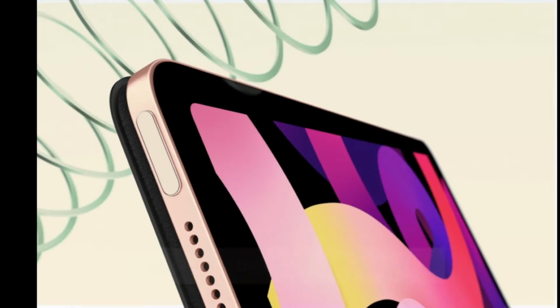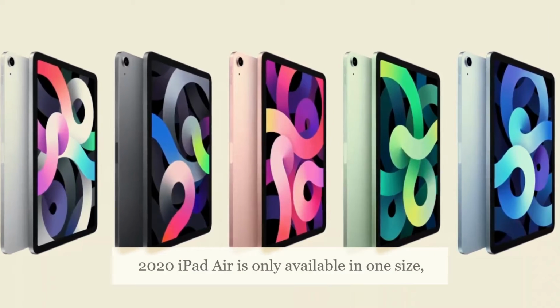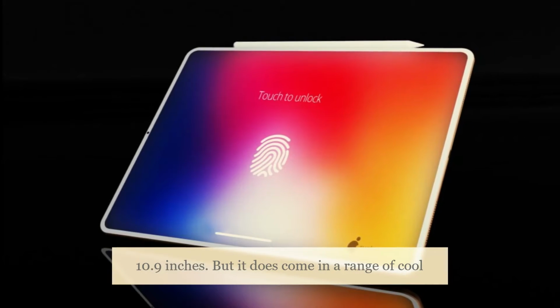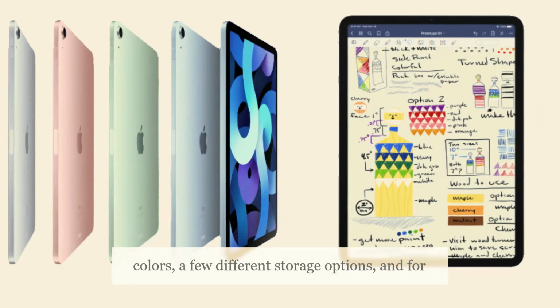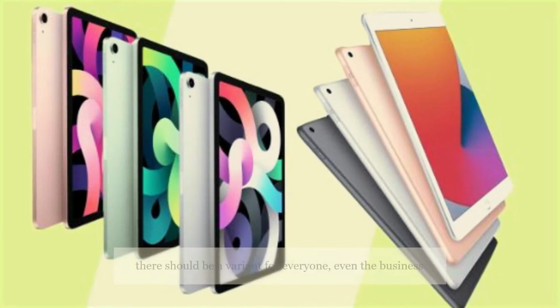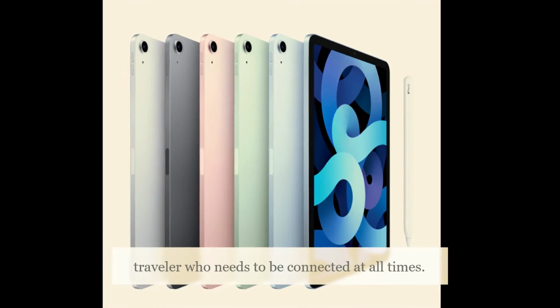About the 2020 iPad Air. Unlike the iPad Pro, the 2020 iPad Air is only available in one size, 10.9 inches. But it does come in a range of cool colors, a few different storage options, and for those on the move, a cellular version. In other words, there should be a variant for everyone, even the business traveler who needs to be connected at all times.